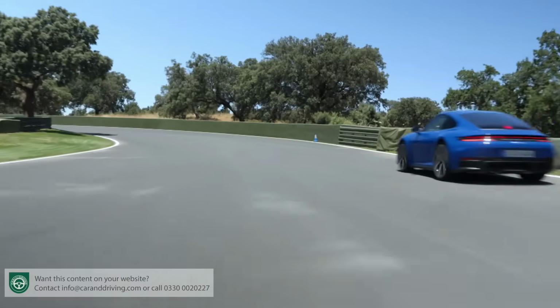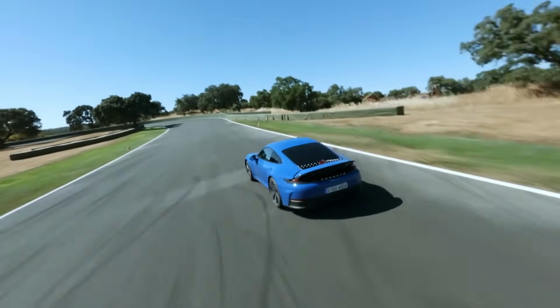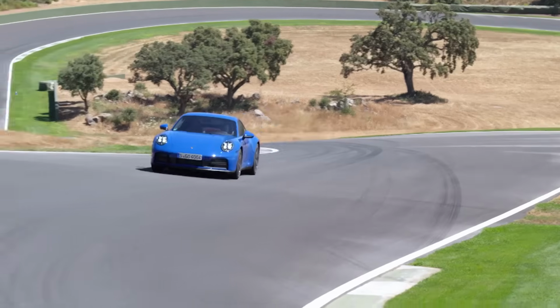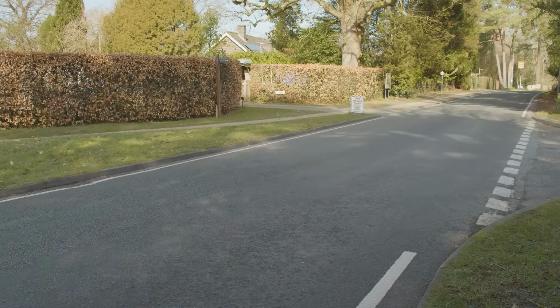There's a feeling of involvement on offer here, only otherwise delivered by the kind of uncompromising track-orientated sports car you couldn't use every day. This model is superb on a circuit too, but unlike most rivals, it's equally at home if all that's required is collection of your dry cleaning.